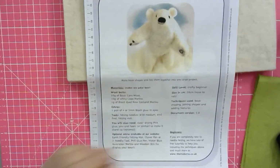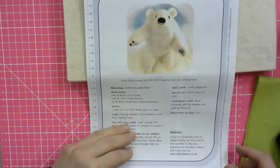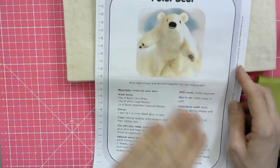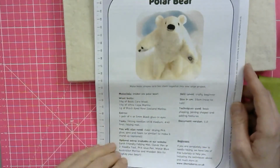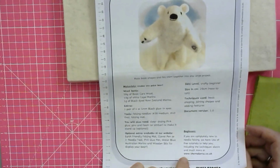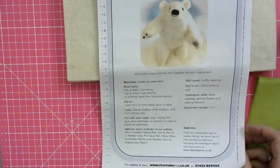So, right, let's see what we're doing. Oh, I haven't tested the overhead camera. This could be interesting. Are you ready? Oh, it's perfect. Right, so what I'm going to do, we have the instructions here. If you haven't got the instructions, don't worry. You should be able to follow my step-by-step needle felting instructions here on this live stream.